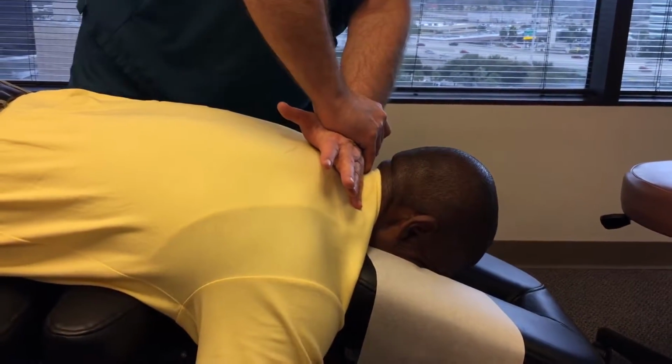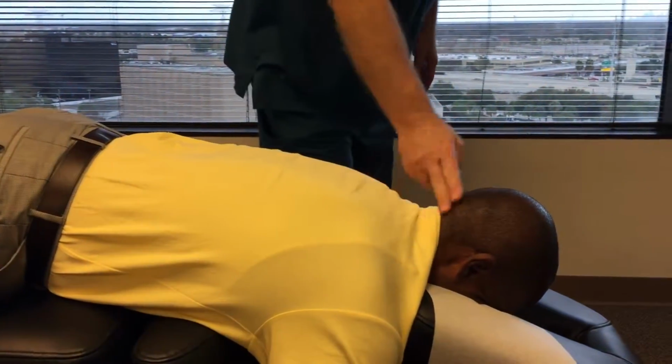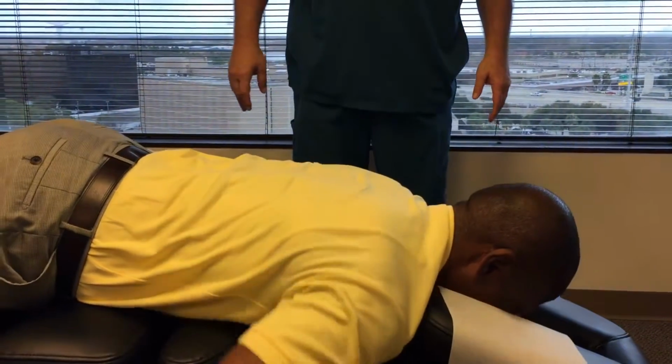That was C5-6, that moved really well. There's C7, so did that. I'm putting the curve back forward in his neck now. Let's turn you on your back now, Tony.